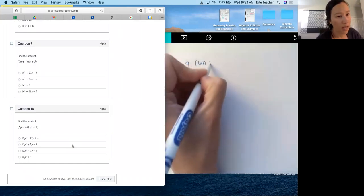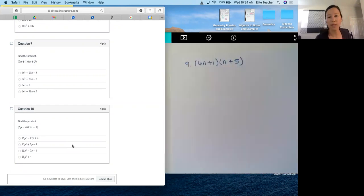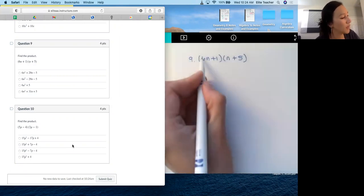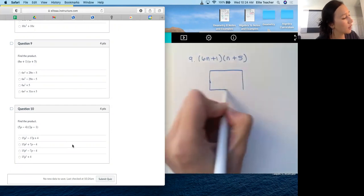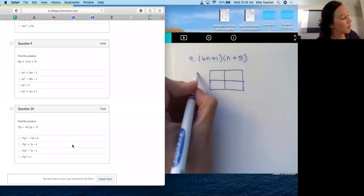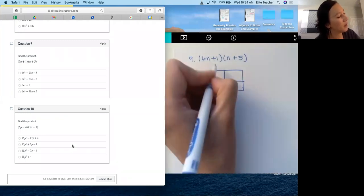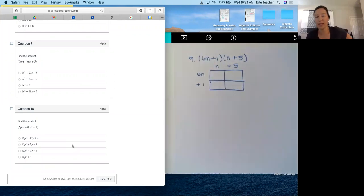So we have 6n plus 1 times n plus 5. So this is where we need to use our boxes, our area model. Since we're multiplying 2 things by 2 more things, we need a 2x2 box. So we could put our 6n plus 1 here and our n plus 5 here. Okay, go ahead and try this one. And then I'll take a volunteer, or I'll pick someone to tell me what you guys got.